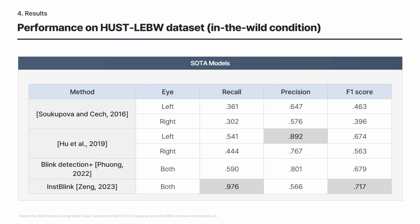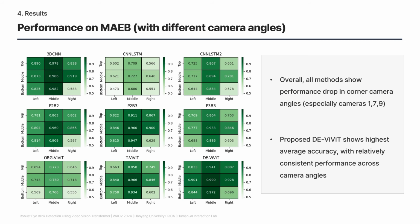This can also be compared with results from state-of-the-art models being tested on the HUST-LEBW dataset in previous studies. Here, we can see that the DE-ViViT model has a higher F1 score than the highest performing state-of-the-art model in the comparison table. The models were also tested on the MAEB dataset sampled in this study, and the picture shows the performance of each model across the 9 different camera angles.